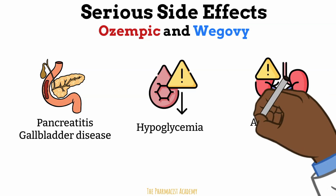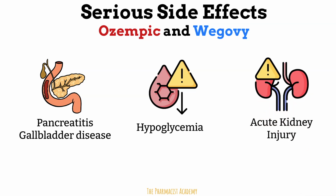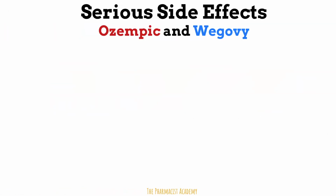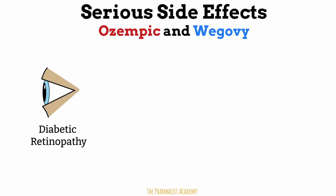The risk of an acute kidney injury also increases, especially in patients with baseline kidney disease. This is mainly seen in patients who experience vomiting and diarrhea, leading to dehydration and electrolyte imbalances. There are reports of increased risk of diabetes-related retina complications, including vision loss, which thankfully is not permanent. The retina is a key part of your vision.